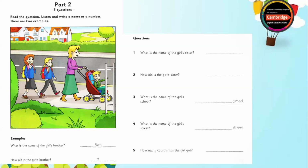Do you live next to the school? Yes, we do. We live in Fish Street. Is that F-I-S-H? Yes, I love Fish Street. I can play there with my friends. That's fantastic.